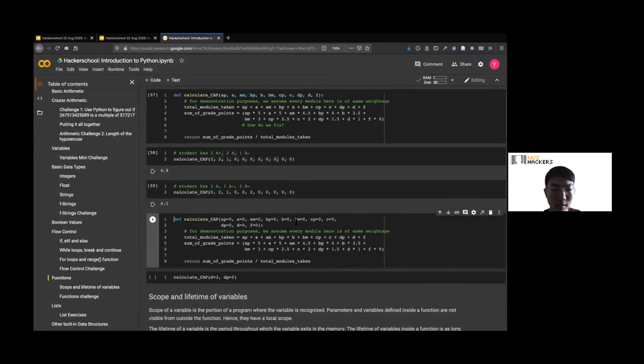So in Python, there's this idea called keyword arguments, and also default arguments. What you can do is, when you define a function, you can add an equals after the function parameter, put some value behind it, and it will default to this value if the function parameter is not provided.